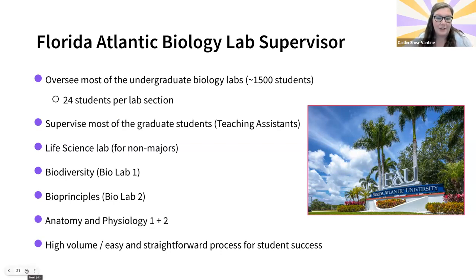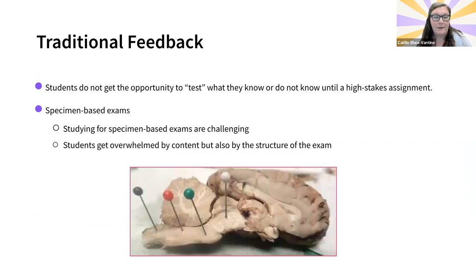And so I need to make sure that it's very straightforward and easy for students to understand their pathway to success. And so one of the things that I think is most important is the feedback piece. So students typically do not get the opportunity to test themselves about what they know or do not know until a high stakes assessment like the midterm or the final exam.